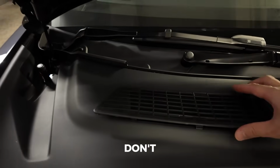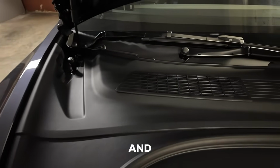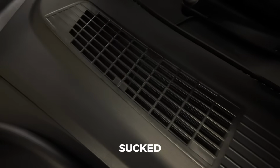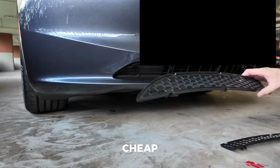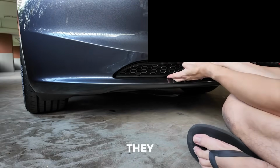Another one most people don't think about, the front air intake cover. It sits just under the frunk and acts like a debris catcher. Without it, leaves and twigs can get sucked into the HVAC system or block water drainage paths. It's cheap, installs in seconds, and stops bigger maintenance issues before they start.